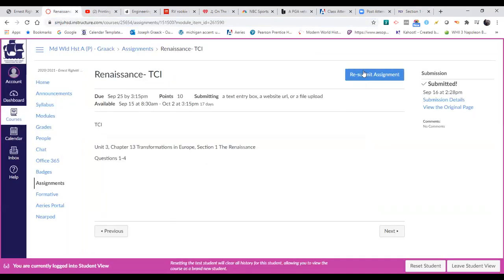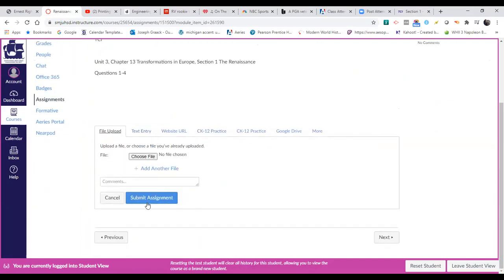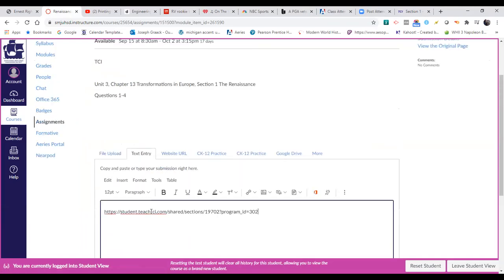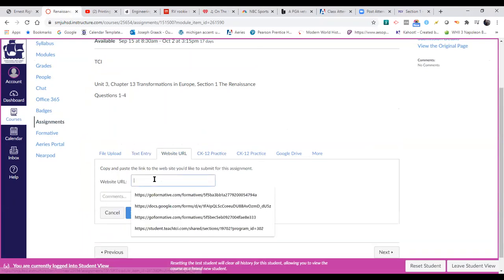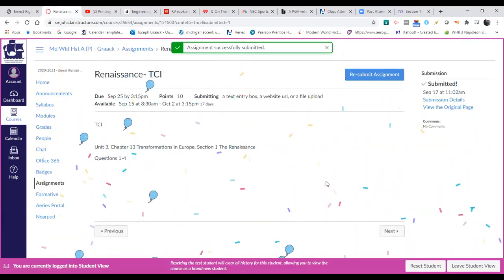After you select that, you can go down here and you can put a screenshot up before, but I opened up all of these entries. You can put the URL and I can click on that and it'll take me right to your responses. Or you can go to website URL, copy and paste that, submit that assignment, and it'll show up as ready to go. Click on next and make sure you're able to see the blue submit button.